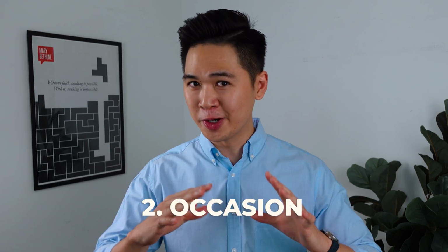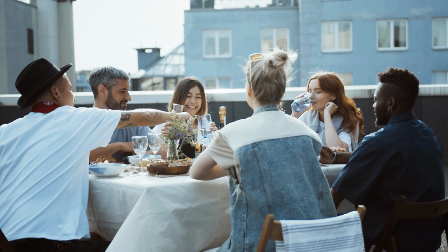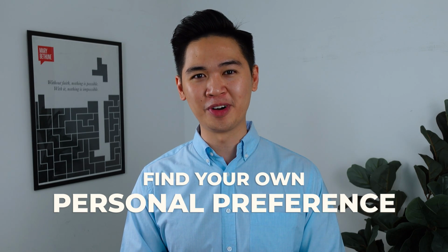Factor number 2, the occasion. Obviously, for a casual daytime setting, a lighter application is more suitable. While for formal evening events, it is a-okay to apply a heavier amount, but just don't overdo it. Personally, for me, I'll go 3 sprays in the daytime and 5 sprays for a night out. And the last and third factor, personal preference. Some people prefer a subtle, close to skin scent, while others prefer to be more pronounced. So try them both and find your own personal preference.